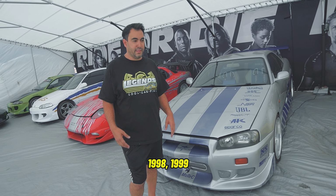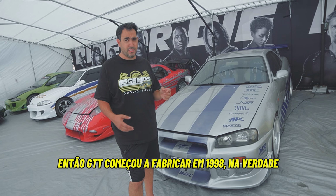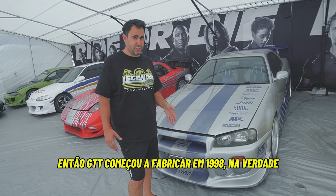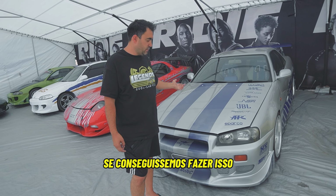Okay. So like 1998, 1999. This is a Skyline GTT. So GTT started manufacturing in 98, actually. So it was a nice thing that we were able to do it.